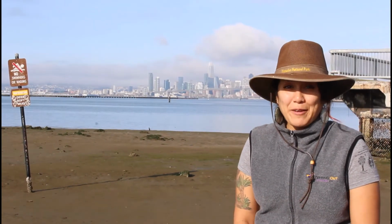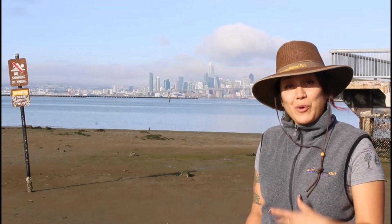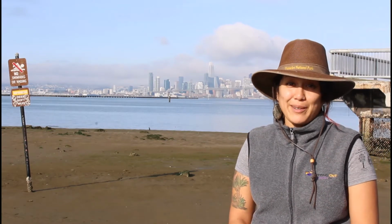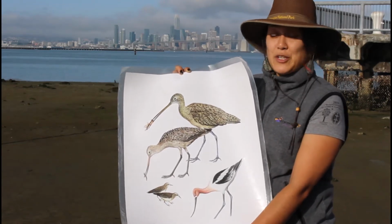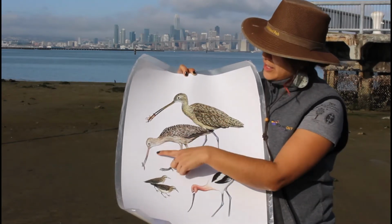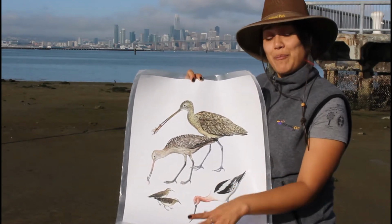Here we are at the mud flats, and you can see it's currently low tide, which exposes the mud flats for shorebirds to come and feast on all the tiny creatures that live in the mud. The mudflats are homes to all different types of life, especially invertebrates, which birds love to feast on. As you can see here, these are different shorebirds with beaks that have evolved to eat different types of critters from the mud.